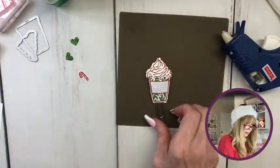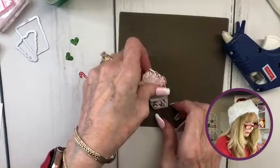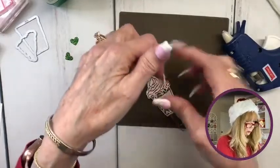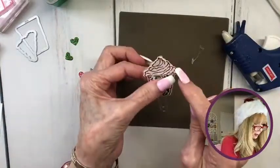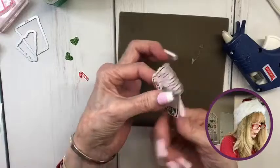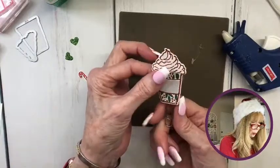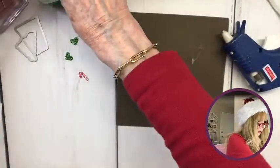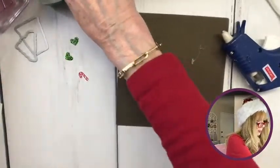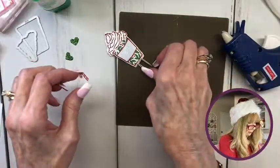And there it is, glued together. Now it's not perfect like we would like it. I mean, we always want everything to be just perfect. But because we're reversing the whipped cream, it's not equal on both sides. So that isn't perfect, but you really won't notice it after a while. I'm going to unplug my glue gun there so it cools down.